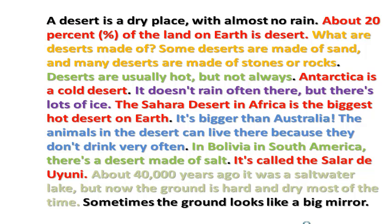About 40,000 years ago, it was a saltwater lake. But now the ground is hard and dry most of the time. Sometimes the ground looks like a big mirror.